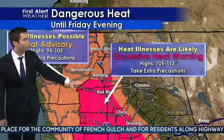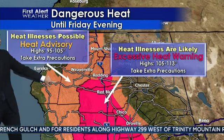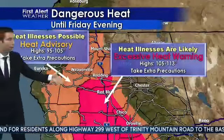And we also still have all these products in place. Excessive heat warning in place through tomorrow evening for the valley and the surrounding foothills. Heat advisories also still in place through tomorrow. And I tell you what, these will likely get extended, at least for the northern tip of the valley. We're not expecting much of a cool off heading into Saturday and Sunday. Reading still close to 110 for both Saturday and Sunday afternoon. Back to you. Thank you, Rob.